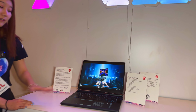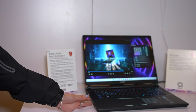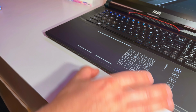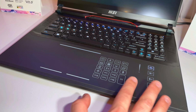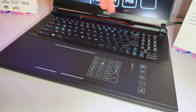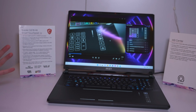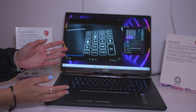So now we're in the lab. The first one, the Raider GE78HX. This one, we are demoing the smart touchpad technology, and this is the prototype. If you're using it, it will be like a smart touchpad. So from this one, you can actually program it. And also, if you turn it off, and you don't want to use it as a smart touchpad, you just want a regular touchpad, it's fine. You can just turn it off.